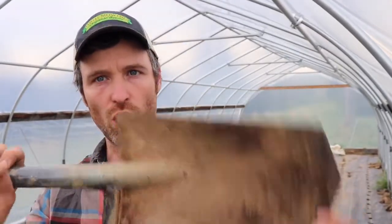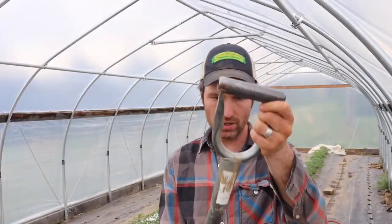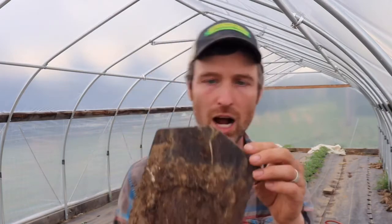Next tool up that I was kind of surprised that we've been using so much is our spade shovel. This shovel we get from Way Cool Tools. I think it's called Ace of Spades, I think. But we got it from Way Cool Tools. Really great shovel. We use this. It actually has an interesting quality that it sharpens itself the more rocks it hits, and on our farm it hits a lot of rocks.